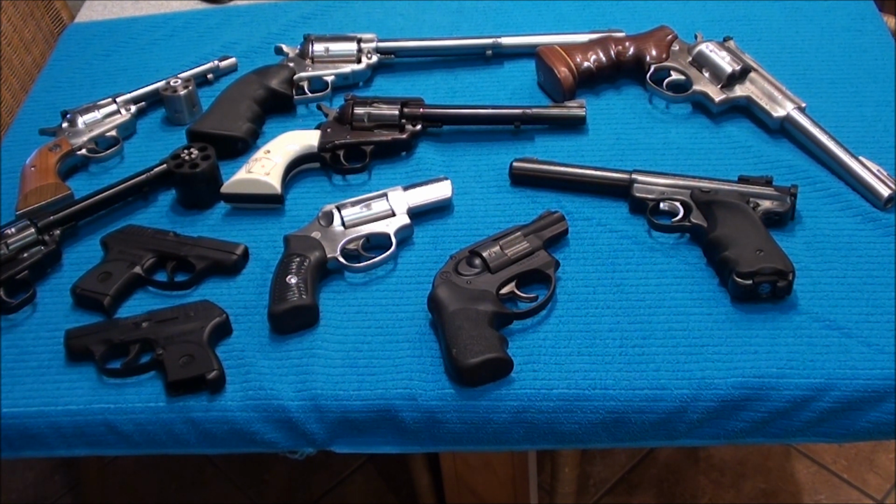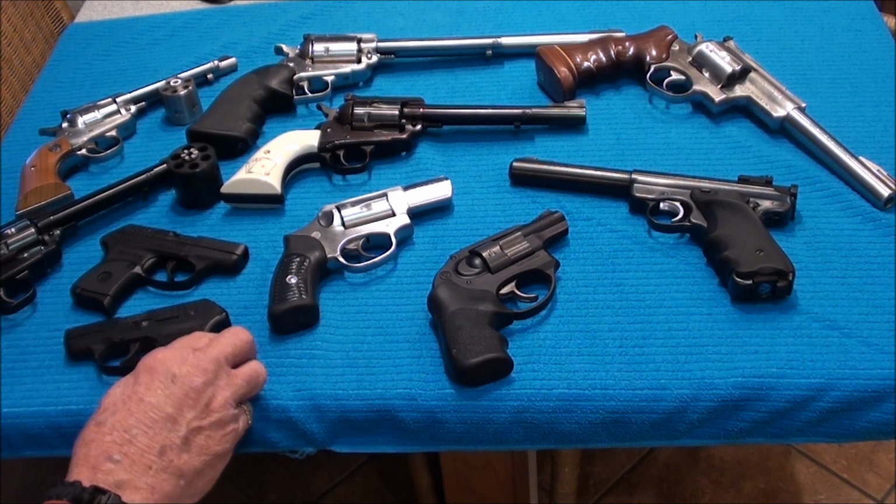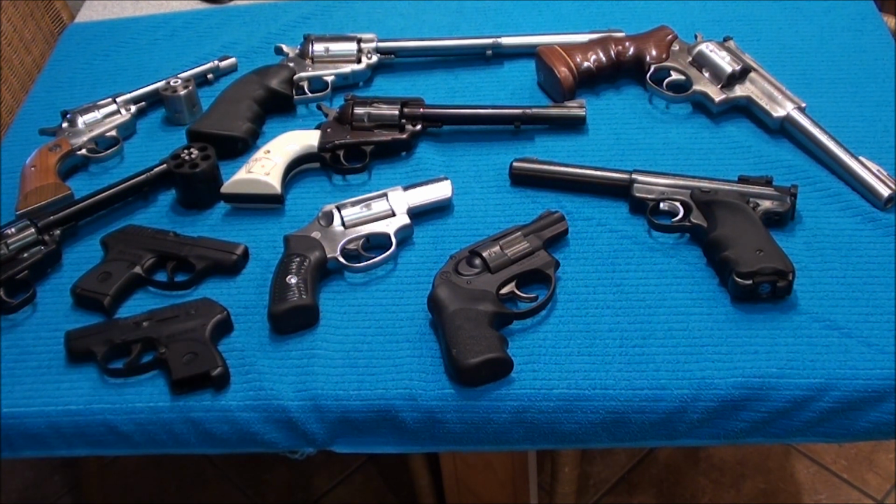And I haven't cleaned it. I just keep shooting it, and I haven't had any problems with it. So I highly recommend these little LCPs if you're in for a little pocket pistol or a real small concealed carry gun. I really am impressed with those.